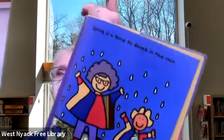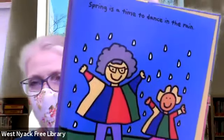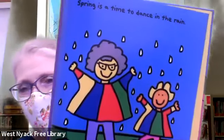Spring is a time to dance in the rain. There we go. Oh, gotta tilt this one because of the greenness. Here we go. There you go. Can you see around the edges the way it makes it fuzzy? Here we go. That looks like a mom and a kid dancing in the rain, or maybe a grandma dancing in the rain. And today is kind of a day that you could do that.